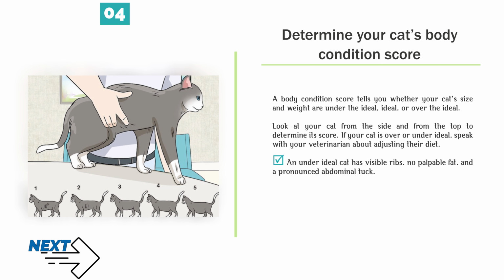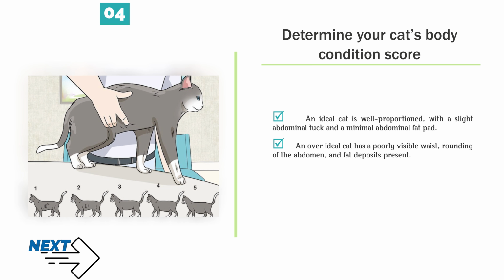An under ideal cat has visible ribs, no palpable fat, and a pronounced abdominal tuck. An ideal cat is well proportioned, with a slight abdominal tuck and a minimal abdominal fat pad. An over-ideal cat has a poorly visible waist, rounding of the abdomen, and fat deposits present.